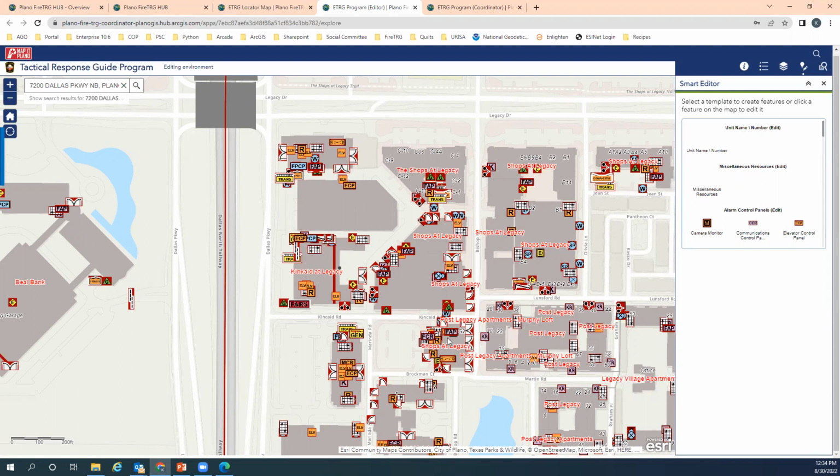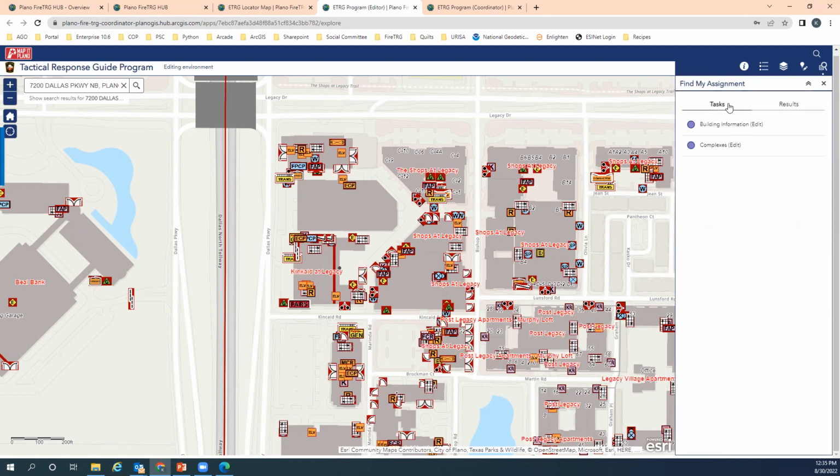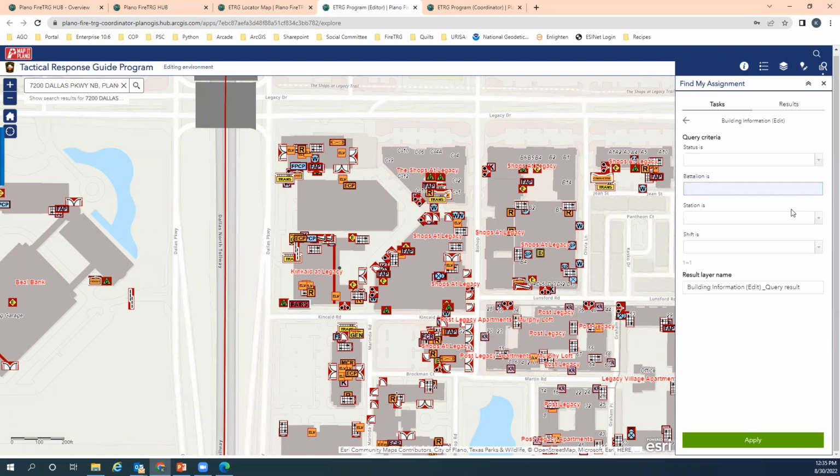You can see it quickly becomes overwhelming once we have all of the data entered for these buildings. Then we've also added in a filter so that they can look for their assignment each month. Everything's broken up into building information, which is our buildings specifically, or our complexes, which are more like apartment complexes, storage complexes, things like that. So in this case, our testing data is still, I think, in station 8, and it'll show us.